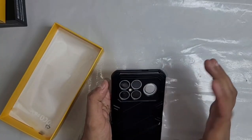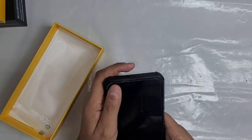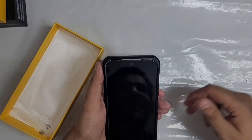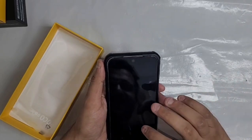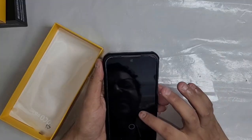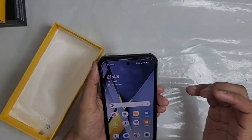But if you are not a heavy camera user, which I am not, it does the job. I'm more of a performance based guy. You can play all the games without any buffering, without any juddering. It does everything very smoothly.